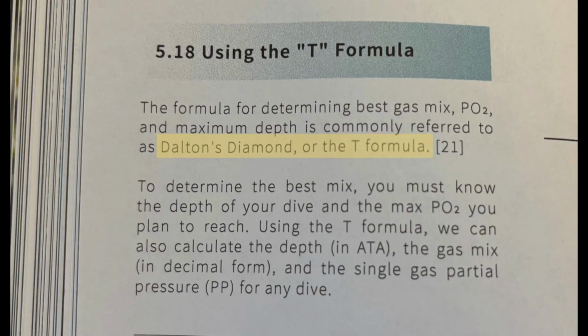Remember how earlier I said that too much or too little oxygen is a problem? There's actually two parts to this. The first one is the PO2 of the gas you breathe. To calculate PO2, we have this nifty little formula. Do people still say nifty? It's called Dalton's diamond, or the T formula. This formula allows us to calculate three things.